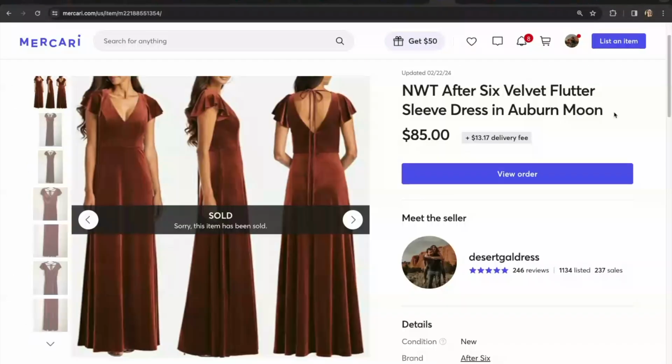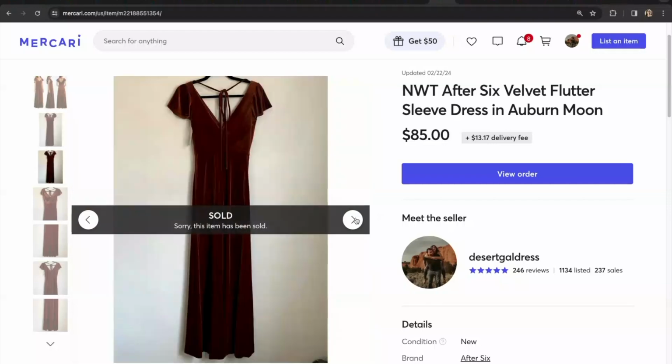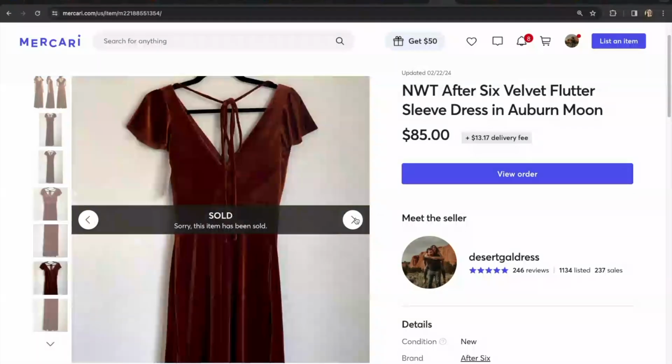If you saw my last What Sold video, I talked about my surprise that velvet was selling in February. This one, and I think two more after this, ended up selling. So obviously I'm not aware of when velvet sells. I thought it would be more of a fall item, but it's doing great right now, surprisingly. And I thought, especially with the color, it would be more of a fall item.